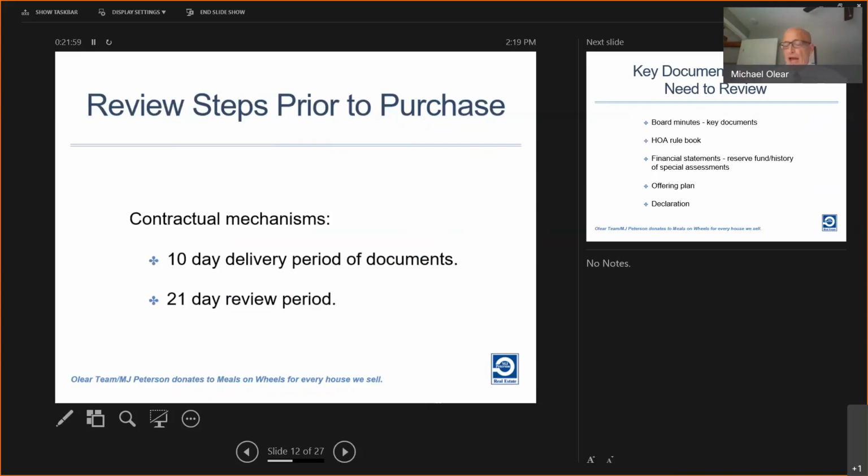So out of all the documents, you're not going to change the offering plan. You definitely should look at the numbers, and the reserves and all that kind of stuff. But you're going to be looking at a lot of numbers. You're not really going to know as much what you're looking at. One of the really good things to look at is the minutes of, say, the HOA board meetings for the last maybe 6 months. If you get a look at those, you really get an idea what's going on.